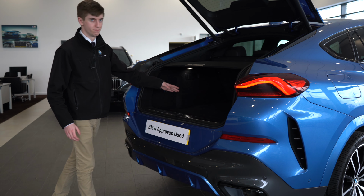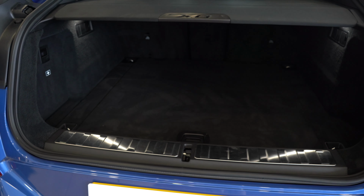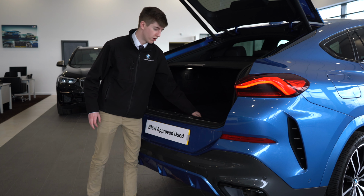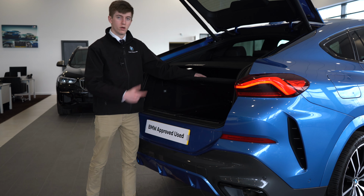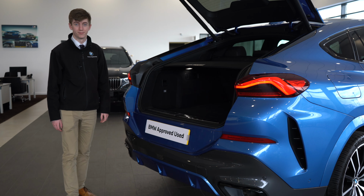We have plenty of boot space here, 580 litres of boot capacity, with the parcel shelf which can be folded back to increase boot height, and of course the hydraulically suspended false floor, which has plenty of room underneath there to store additional items should you need to.